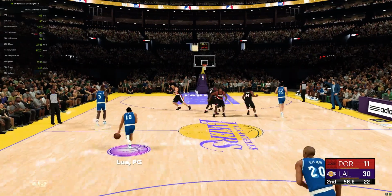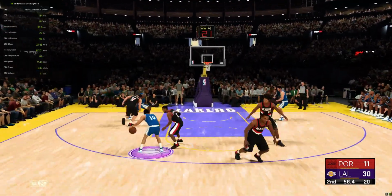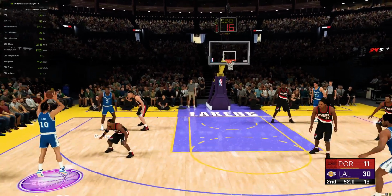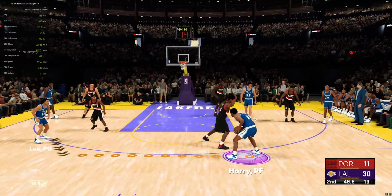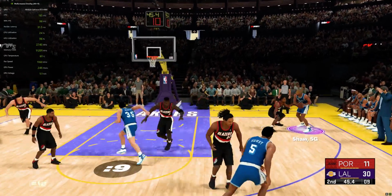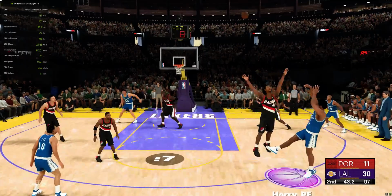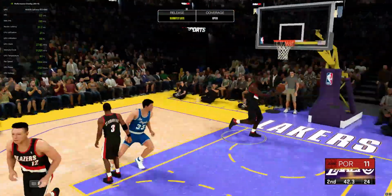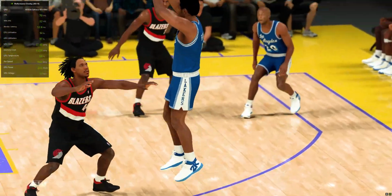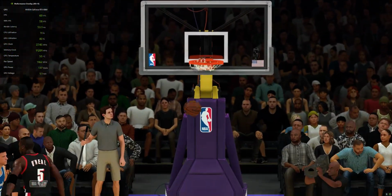Well, you love the persistence on the offensive glass. All about effort right now. On the wing, George. Pass to Lou. Ori against Grant. The pass to Ori from downtown, and another three for the Lakers. And it just seems that every pass they make is leading to a score. Just great ball movement.